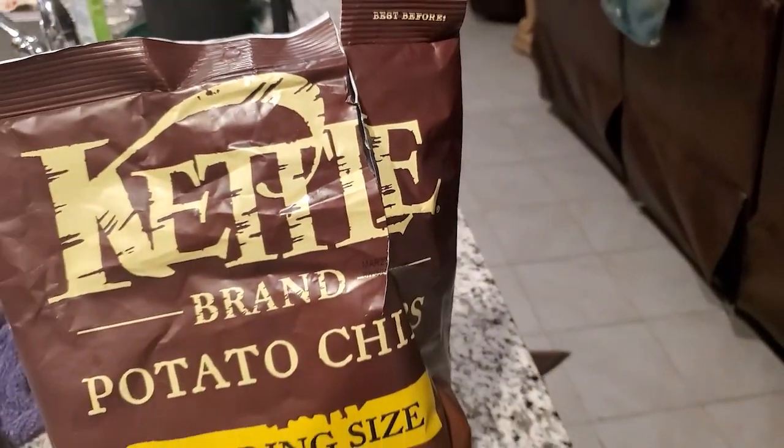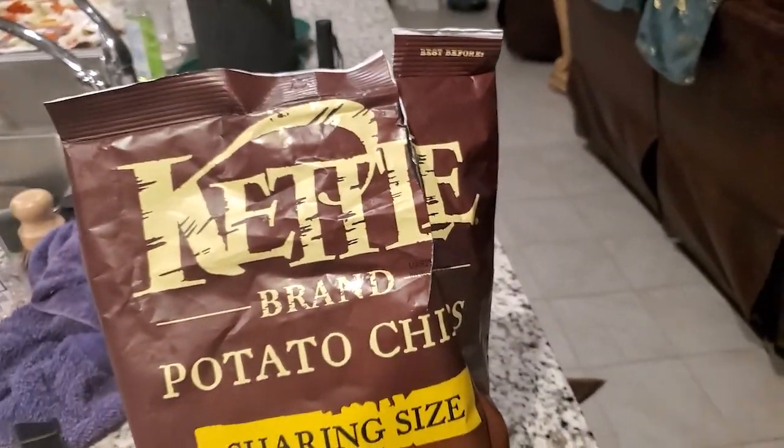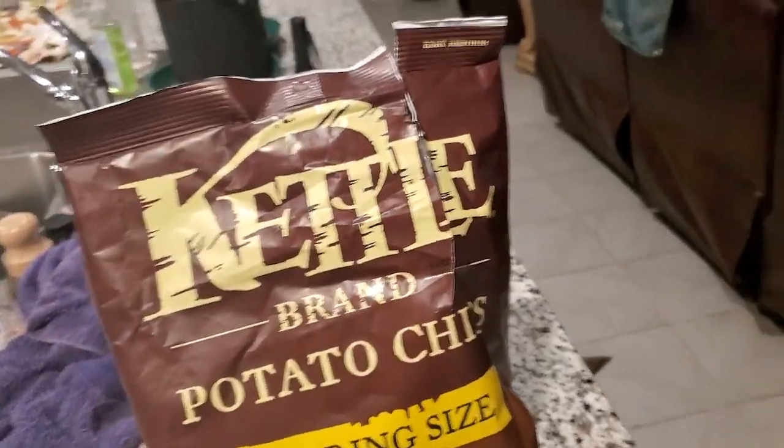Anyway, so my husband said that I mutilated the bag, that I made it look ugly. It's making me laugh so much.